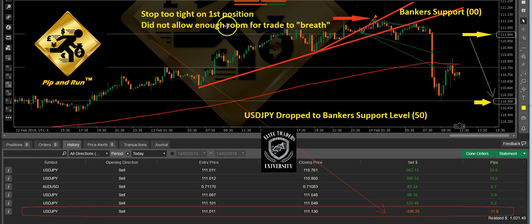but the stop was too tight on the first position. I was stopped out. You have to give it a little room to breathe because sometimes you'll get some outsized little moves there that may stop you out. So you might want to give maybe 15, 20 pips to that. I only had like an 11 pip stop on that.